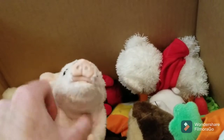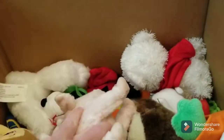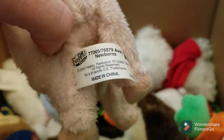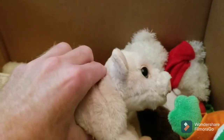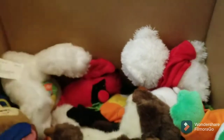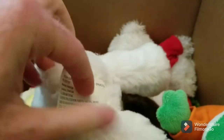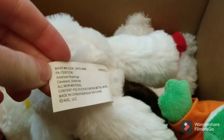This is a pig. It's animated, I believe, or has batteries in it, and it should work. It's for real newborns. So I'll have to put some batteries in it and see if it works. I doubt it's going to work right off the bat. Another Snoopy. A rabbit. Sometimes rabbits can be worth it, like that rabbit I found a couple days ago in that video I posted. This one is more than likely not worth it. I don't see any UPC or anything that really makes it identifiable to me.